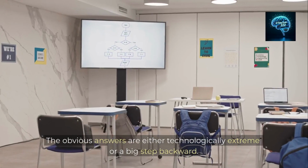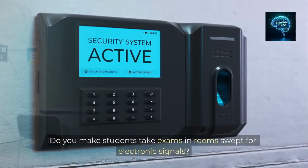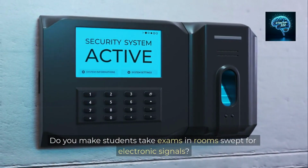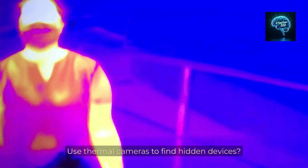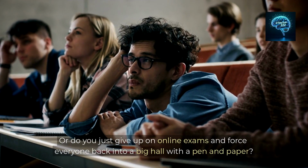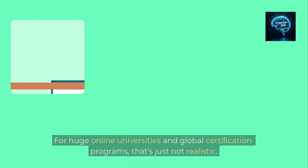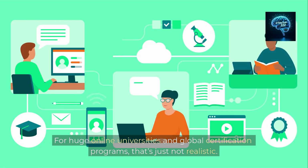The obvious answers are either technologically extreme or a big step backward. Do you make students take exams in rooms swept for electronic signals? Use thermal cameras to find hidden devices? Or do you just give up on online exams and force everyone back into a big hall with a pen and paper? For huge online universities and global certification programs, that's just not realistic.